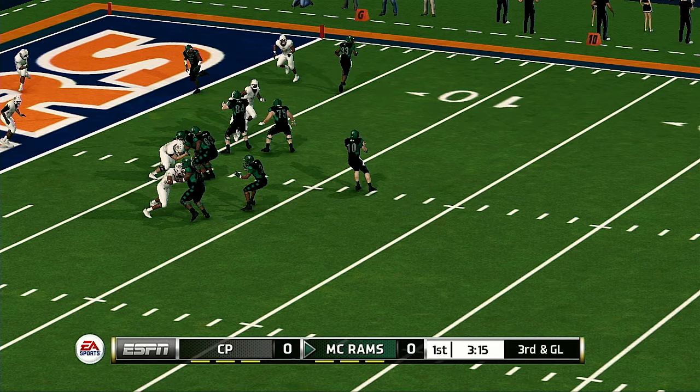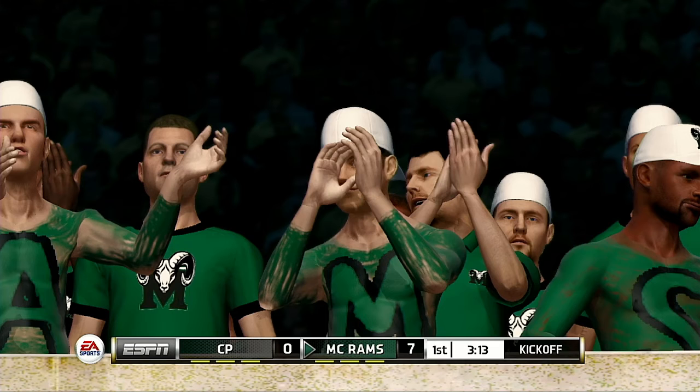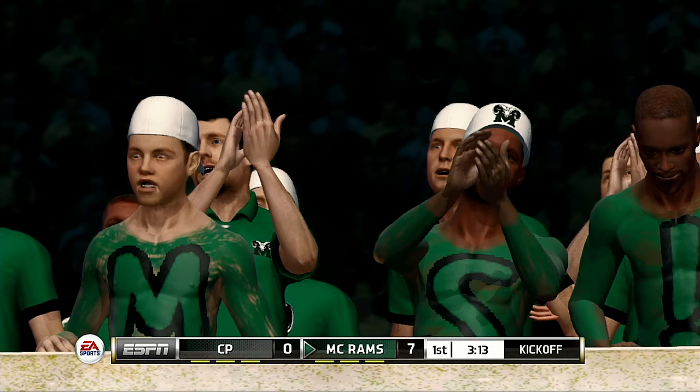Converts the extra point. It was a 7-play, 75-yard drive, and they put up 7 points. Brad, I thought the offense did a really nice job of mixing up the play calling on that drive. I thought the defense was on its heels most of the drive because of the versatility of the offense.